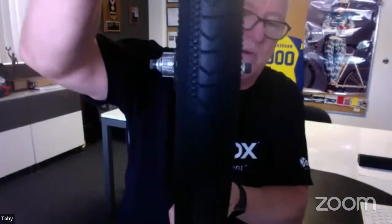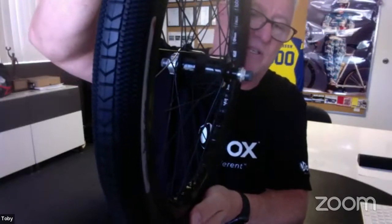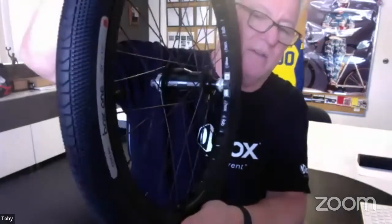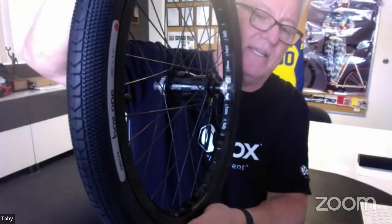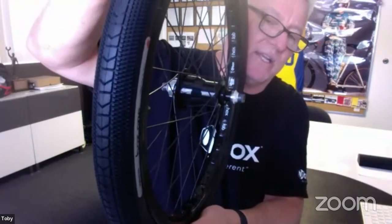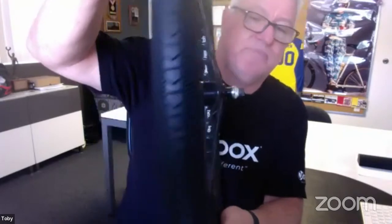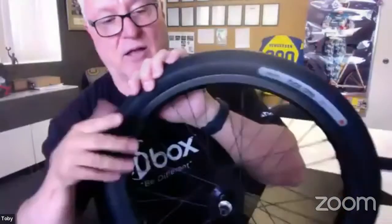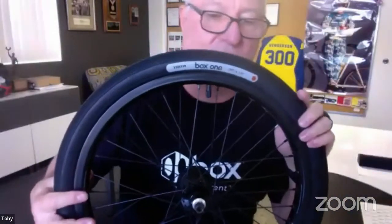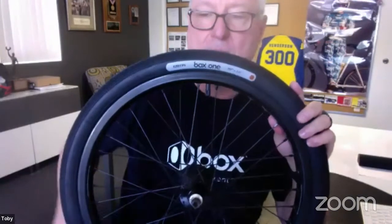Tire goes this way. It's a directional tire, right? It's going that way. And you've got the center strip for straightaways, your knobbies for the side. Those knobbies are ramped. The ramping is to get them up and off the ground as you roll, but when you turn, those 6 corners will dig into the dirt much better. And again, 120 TPI tire on the BoxOne with the folding bead. Box 2, 60 TPI tire and wire.